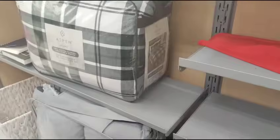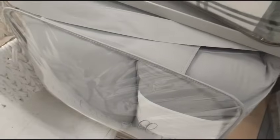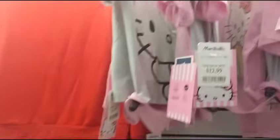Alright, is this on sale? This is Aspen. It's in the clearance section. $59. That's actually not bad. That's king size, you guys. This is a 6-piece. No, that's a good price. They tricked me. Oh my gosh, if I could fit into these.